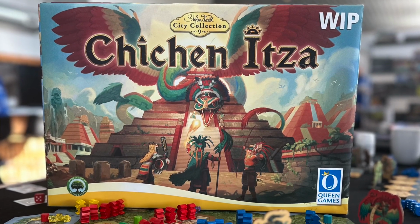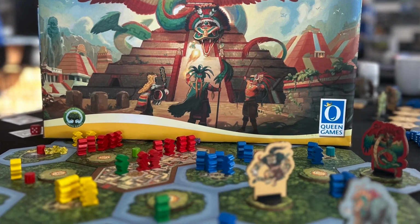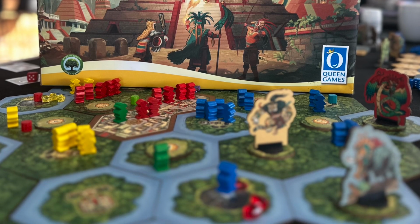The last game that I played from Queen's Games is Chichen Itza, which is an up-and-coming Feld game, and I am over the moon that I was able to play a prototype of this game. Stefan Feld is one of my favorite designers. I'm a huge Castles of Burgundy fan, but to know Castles of Burgundy is to love Castles of Burgundy, so I am not unique in that by any means. Playing this new game by him made me feel super lucky.